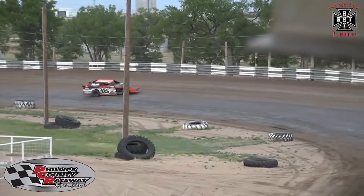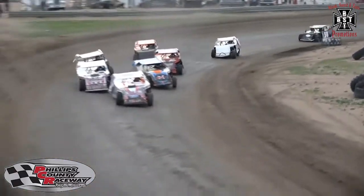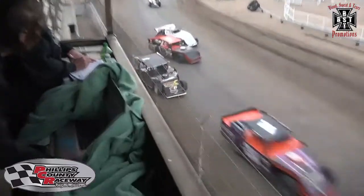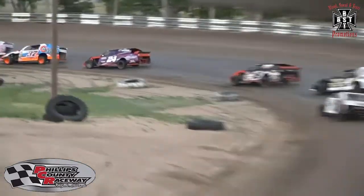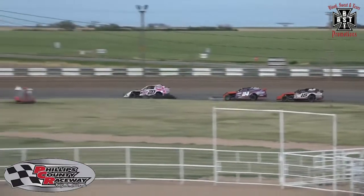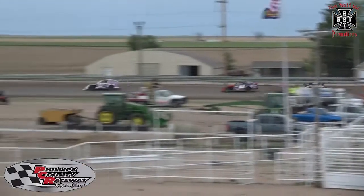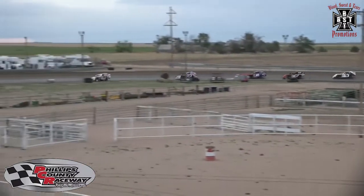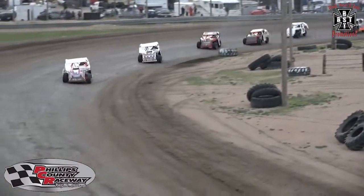Oh, Mosier spins it up in one and two. There it is. Cooper blasts out to another lead. Joseph Cooper and Brady Henderson.